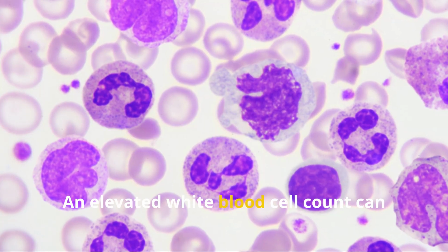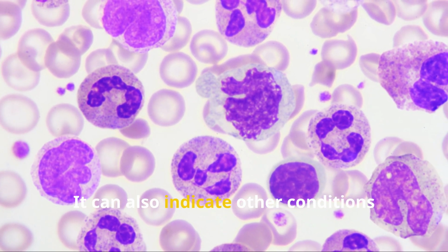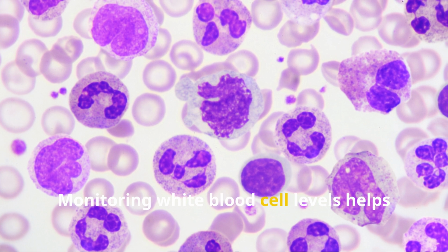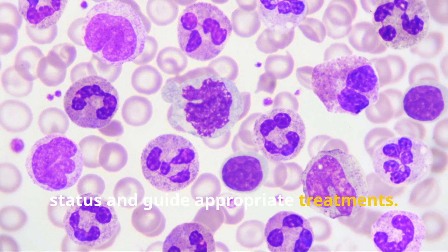An elevated white blood cell count can signal that your body is battling an infection. It can also indicate other conditions such as inflammation, stress, or more serious diseases like leukemia. Monitoring white blood cell levels helps doctors understand your immune system's status and guide appropriate treatments.